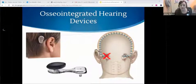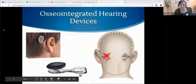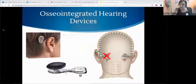This can be done with a surgical abutment, which is shown right here, where a kind of screw is placed behind the ear, and then the external device snaps onto that. Another surgical option is placing the device completely under the skin, and then the external piece connects through a magnet. And then there are some non-surgical options for this as well, including a headband or a sticker where the device snaps onto.